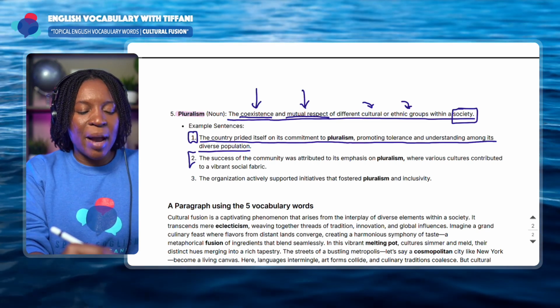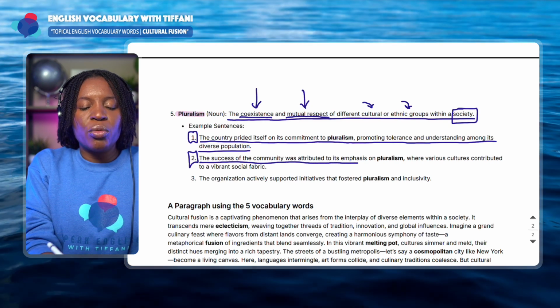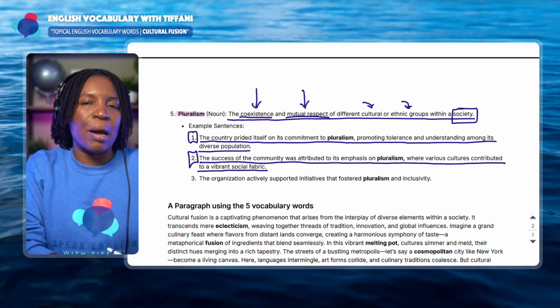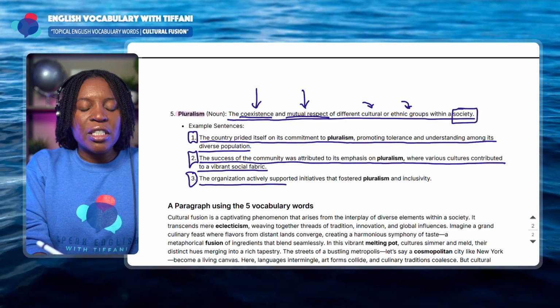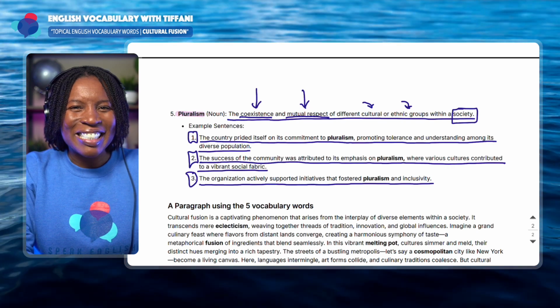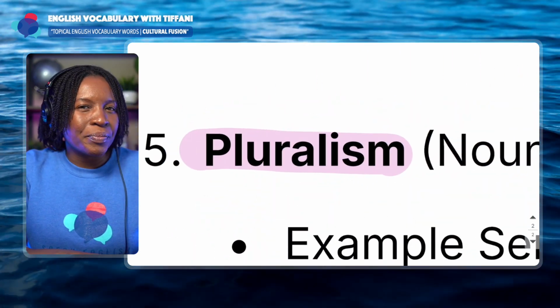The second example sentence. The success of the community was attributed to its emphasis on pluralism, where various cultures contributed to a vibrant social fabric. And finally, the organization actively supported initiatives that fostered pluralism and inclusivity. You got it? Once again, the fifth term, pluralism.